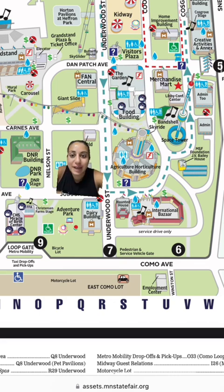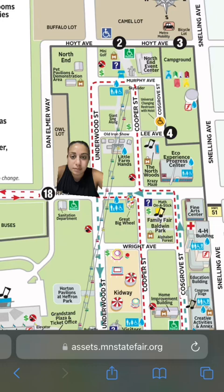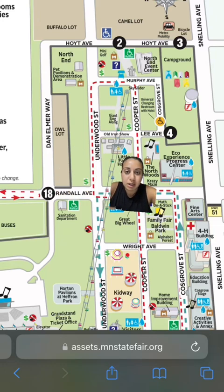Then I think the last thing that I need to mention is fried Oreos. You're going to find fried Oreos right here. It's probably right in here. It's just a little stand. I think they might have multiple. Nothing super notable up here.